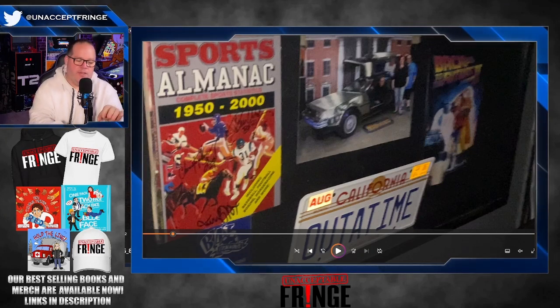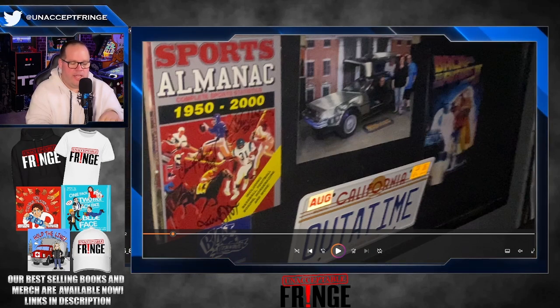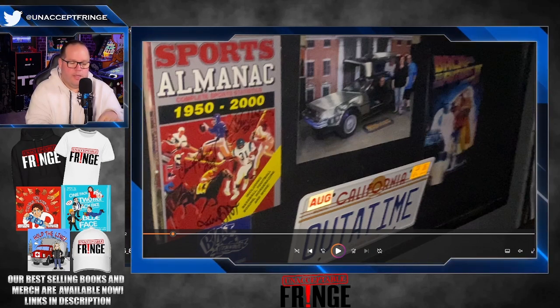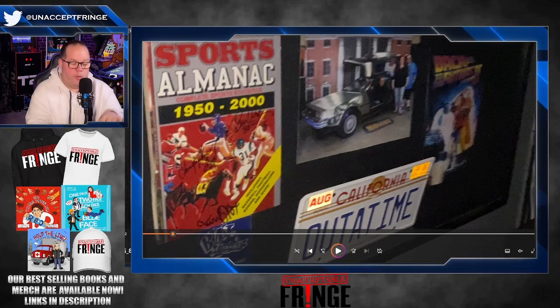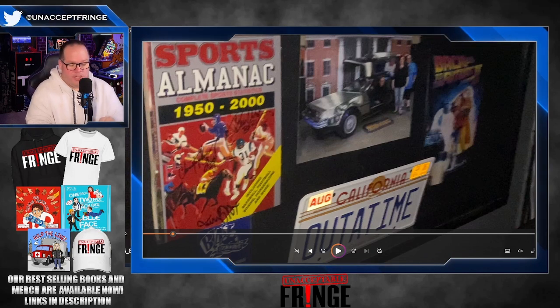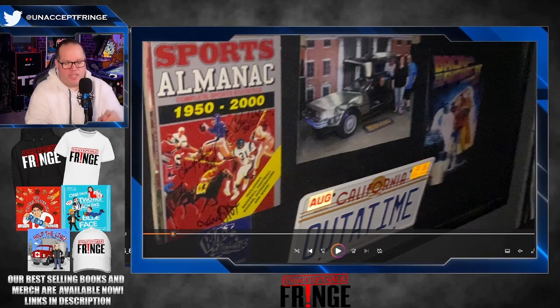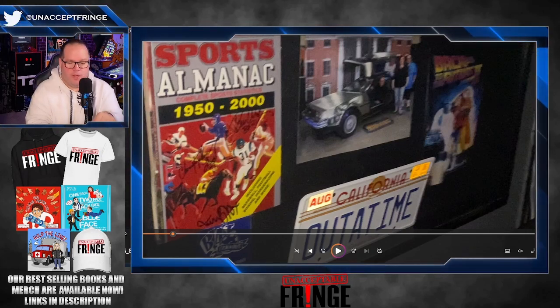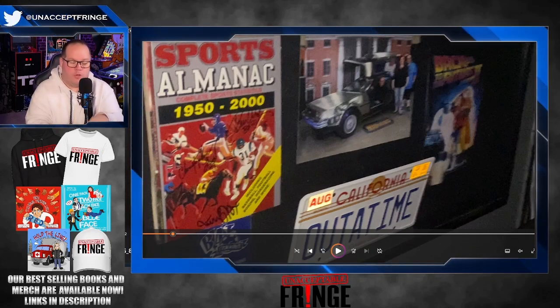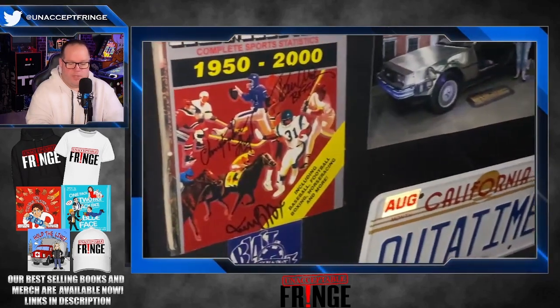But down here, of course, from the same comic convention at which I met Stan Lee, is my Gray's Sports Almanac. Now, this is a fully readable copy of the almanac, and I've had it signed by Christopher Lloyd. I've had it signed by Tom Wilson, who also played Biff in the Back to the Future movies, and right down there on the bottom, Michael J. Fox, who graced us with his presence at the Comic-Con the year after the photo that's in the middle of this frame, where I met with Christopher Lloyd and got his signature. My wife and I also took a picture with him at the DeLorean.